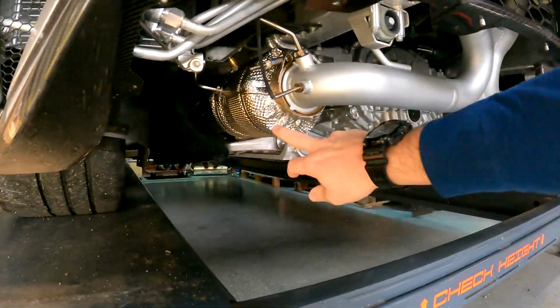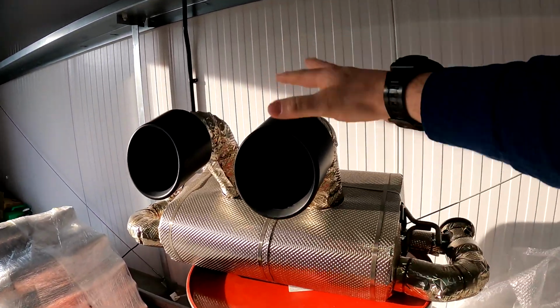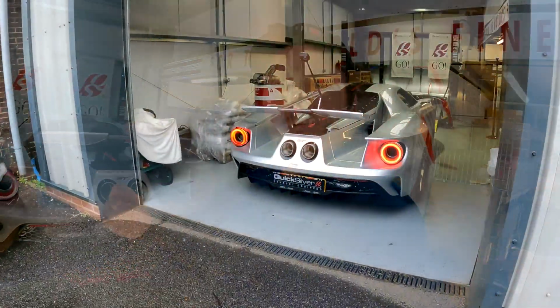As also said, these are the big OPF filters, which don't help with the sound, but of course removing this really does help with the sound. So we're going to now start it up, see what it sounds like. Right, go for it.